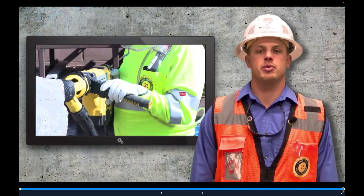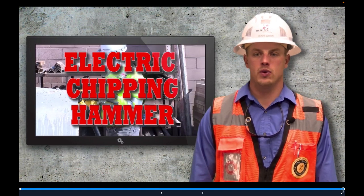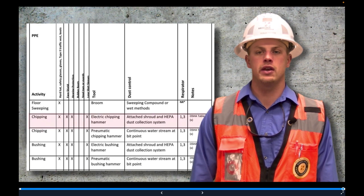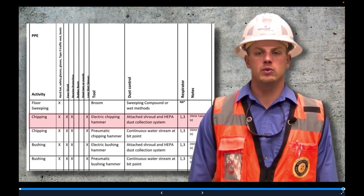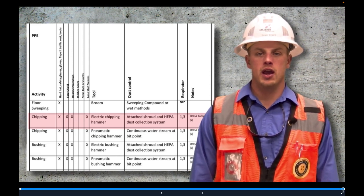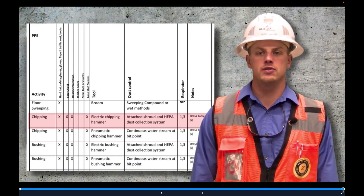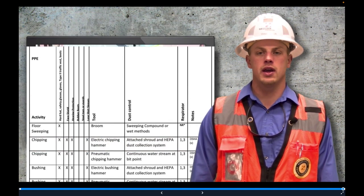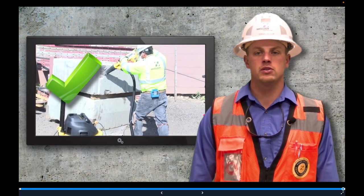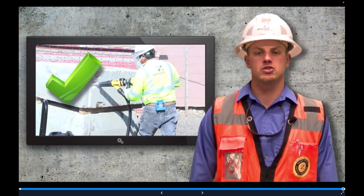Now let's take a look at chipping concrete with an electric chipping hammer. In the written control plan, the personal protective equipment for this scope of work requires the standard issued Hazelden PPE, but also includes other protective measures. Chipping concrete will require the use of a face shield, hearing protection, and also a long sleeve shirt. The tool being used for this task is an electric chipping hammer, and the dust control method requires the use of the attached dust shroud and also a HEPA dust collection system. This system is designed to collect the respirable dust particles and keep them contained within the dust extractor.